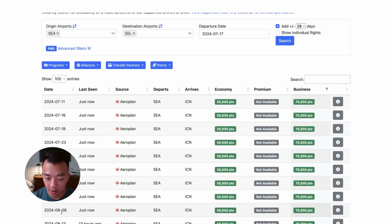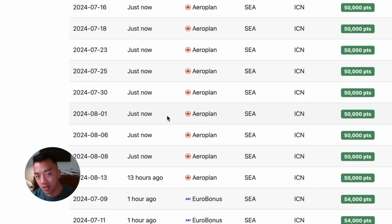And it's telling us that there's multiple dates in July and August. So what we can do is take one of these dates and then go shop this around, similar to what we did earlier, searching on Air Canada, searching on Singapore Airlines, and going to the individual airline websites. But instead of doing that, there's also a paid way to do that much quicker as well.